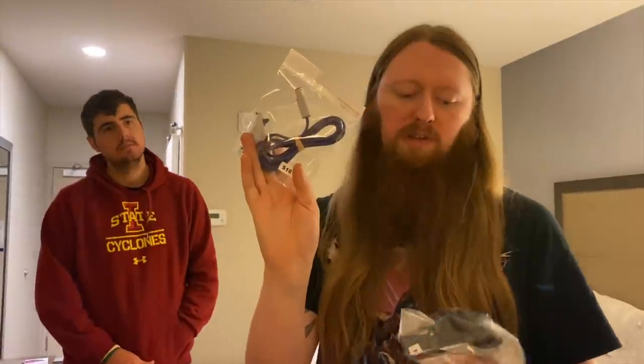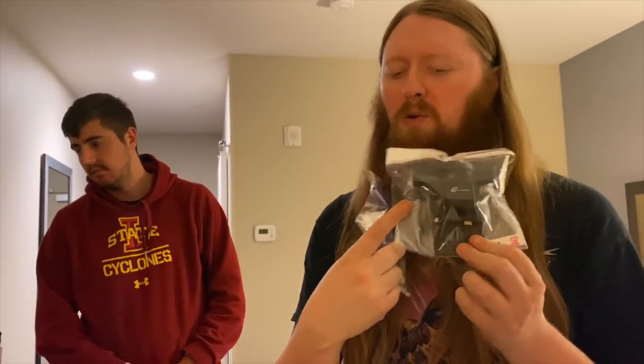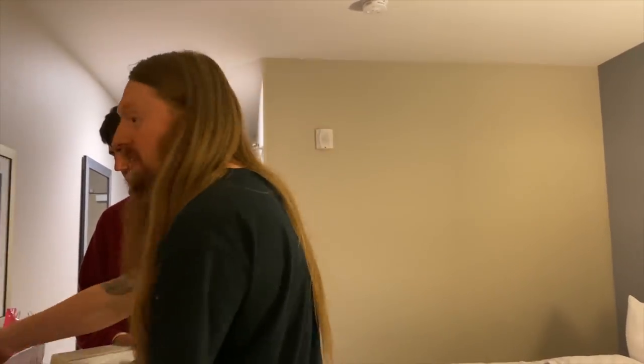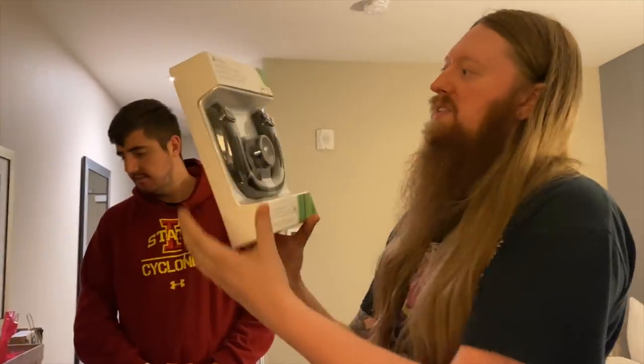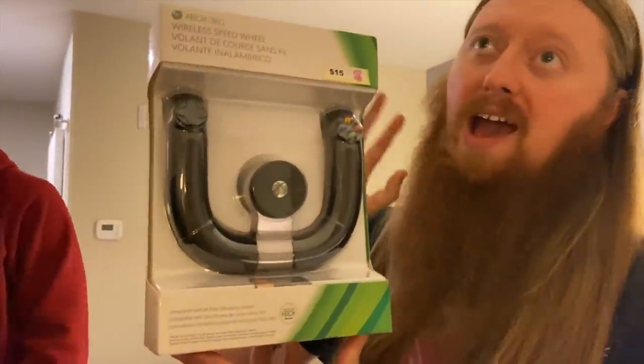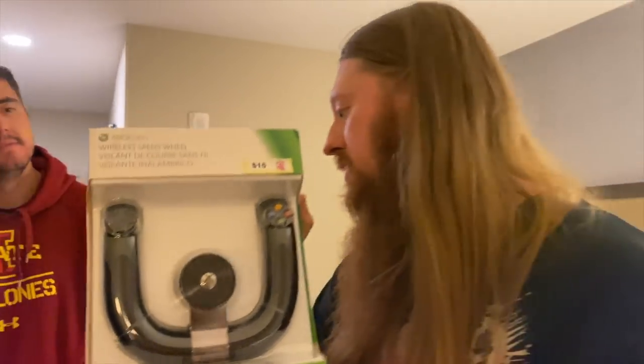And then for Amazon, I picked up one of the GameCube Game Boy Advance cables. We sell these for $30 on Amazon and they sell quick. And then we also got an e-reader. I'll probably just sell this in the store, but I could sell it on Amazon. But this is definitely for Amazon: the wireless speed wheel for the Xbox 360. This is factory sealed. After fees and shipping on Amazon, it's $71. So that was really cool.